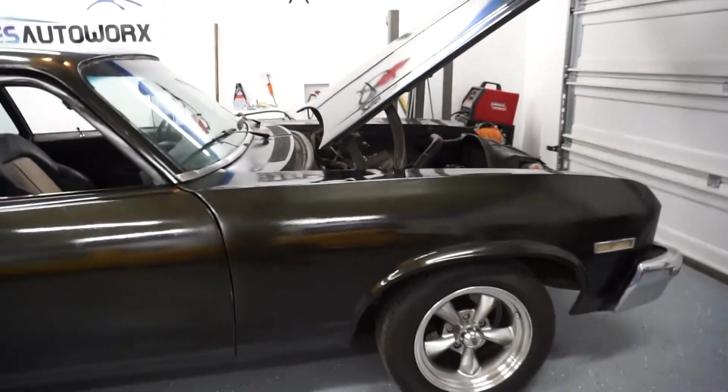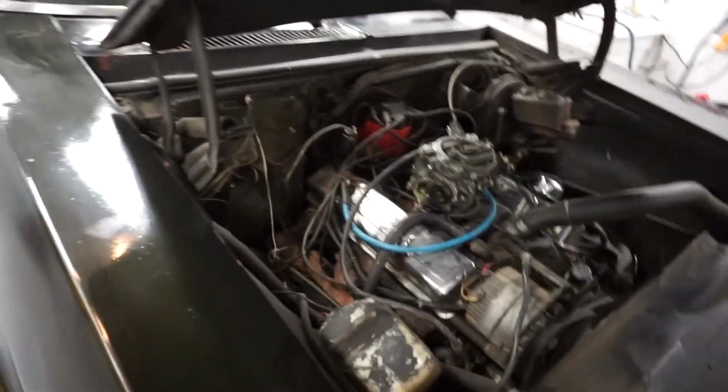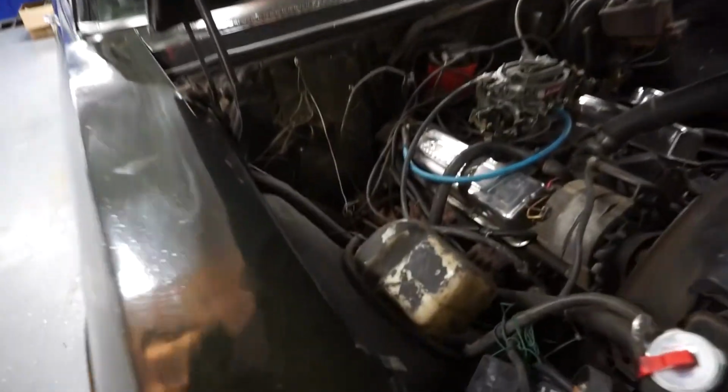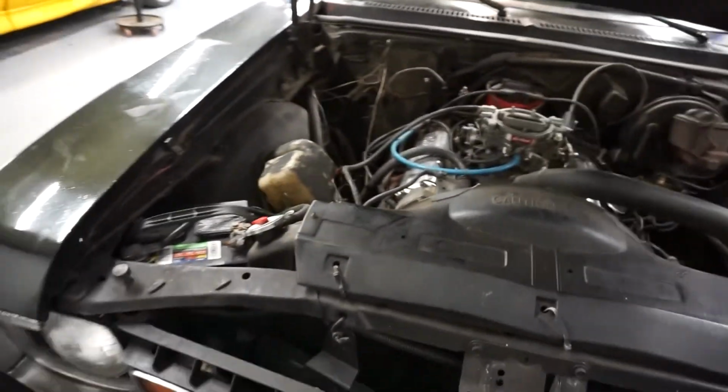It does run. It does drive. It's nothing special. It's just a standard 350 small block Chevy. Edelbrock carb and wiring that's held up with more wiring. Look at that. Well, that's the training lines. But overall, though, I'm very happy with it.